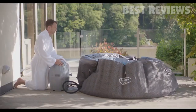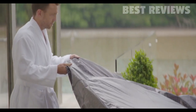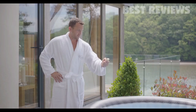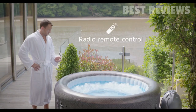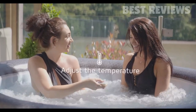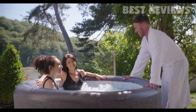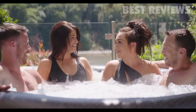Easy to set up and ready for water in just minutes, the Lay-Z-Spa's rapid heating system heats the water up to a blissful 40 degrees. Control the Lay-Z-Spa with the wireless remote control. The Havana has been engineered to be strong and durable whilst maintaining a comfortable, supportive surface.